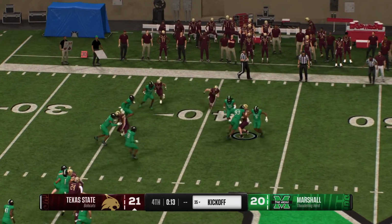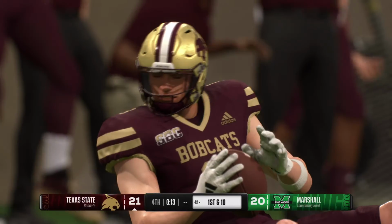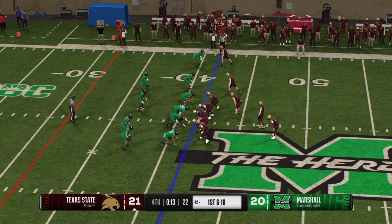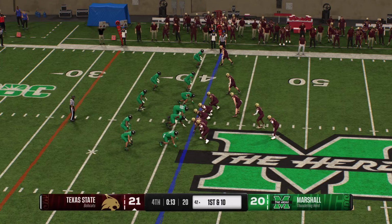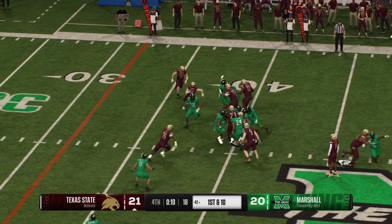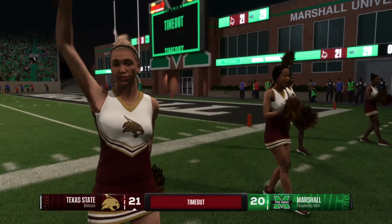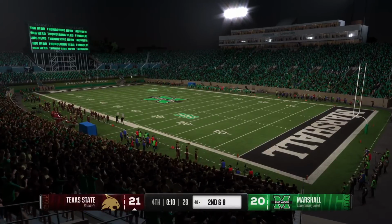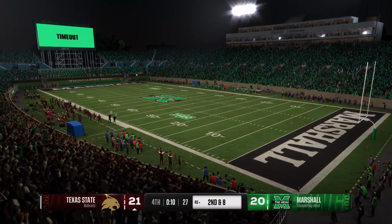And a few anxious moments, but the hands team is able to fall on it. Texas State gets the football back, and here comes the offense. One possession game, getting late, first order of business, just take care of the football. So they call this situation 4-minute offense, where you're trying to run the football and throw high percentage passes to maintain possession and bleed the clock.